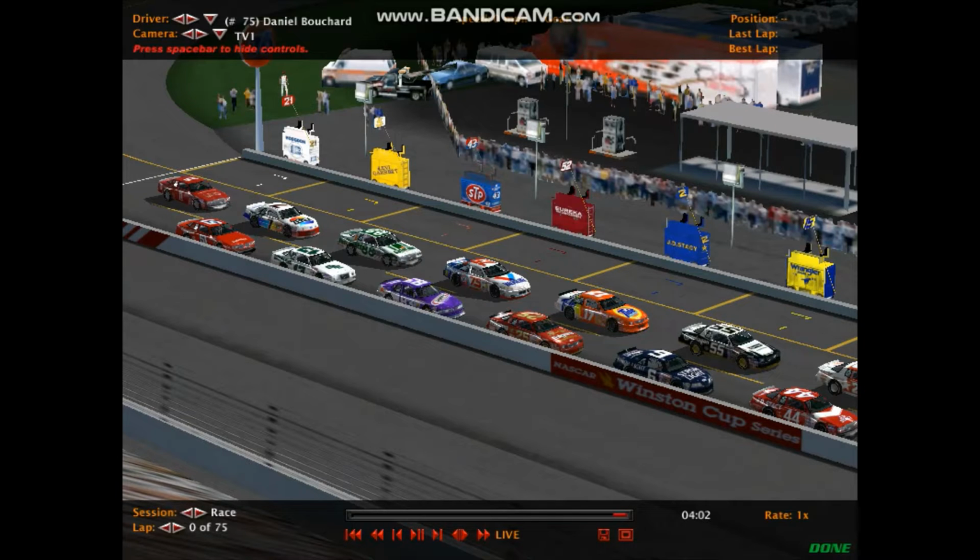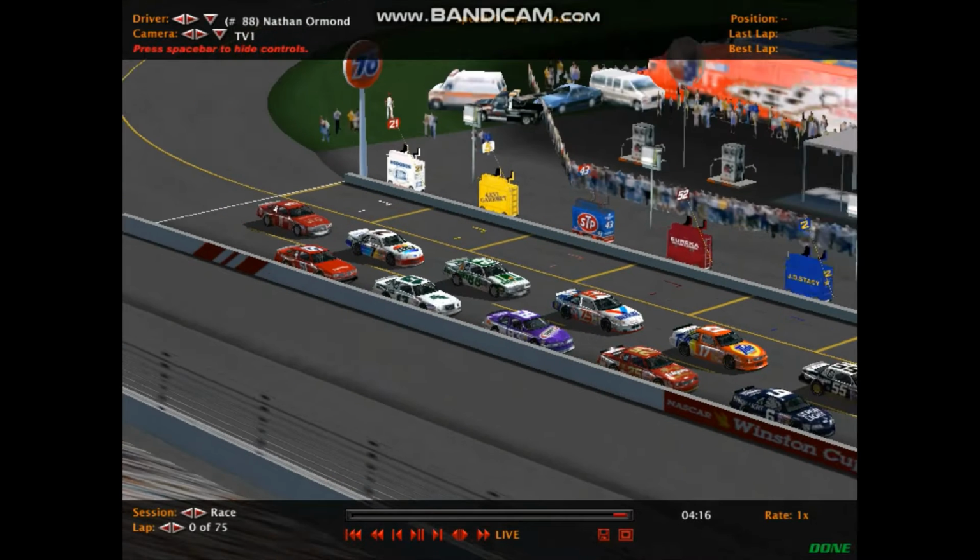Next row sees number 88, Nathan Orman, and number 13, it is Austin Colano. Next row sees number 7, Wes McCoy, and number 51, Alex Miller. And starting shotgun, he will be the Daytona 500 champion, Zach Winkle, in car number 1.